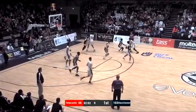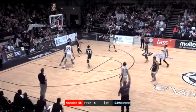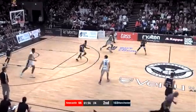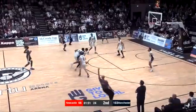I think Francois Lewis wanted to shoot the 3 there, but he lost the handle. Jordan Whelan will shoot the 3 and off the rim. Johnson Thompson takes a rebound, gives it to Corey Johnson. He looks up for his options, there isn't many there.